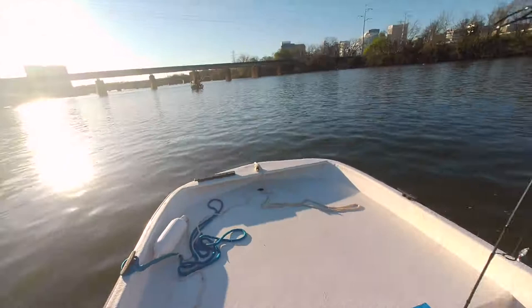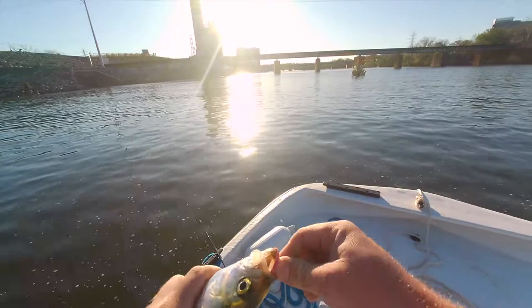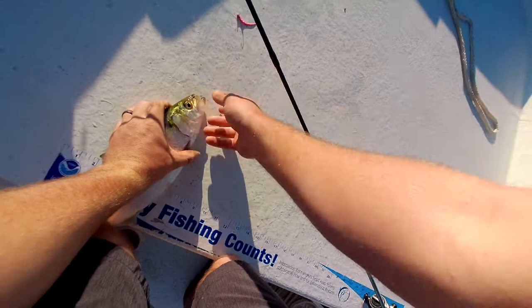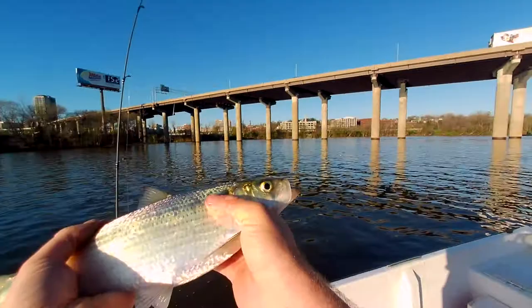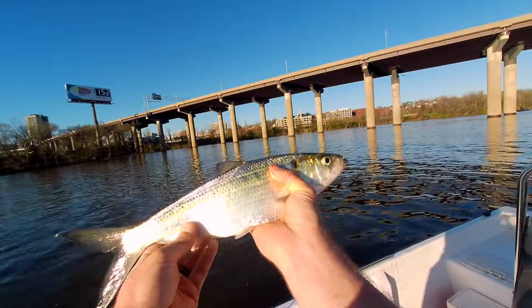All right. So, for those of y'all who don't know, this is a hickory shad, which you can technically keep if you wanted to. This is a female. You can tell by the bigger stomach there. It's not a really big one, but you can tell it's a hickory shad by that jaw kind of sticking up more. There are American shad in here, and you cannot keep them. So it's very important to know the difference between the two. Very hard fighters. Awesome fish.